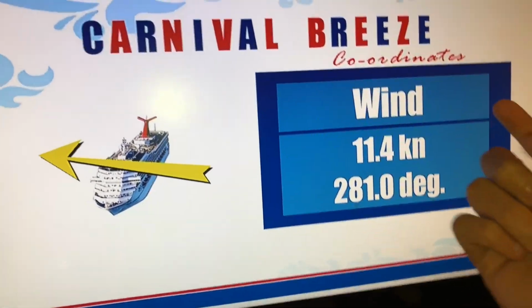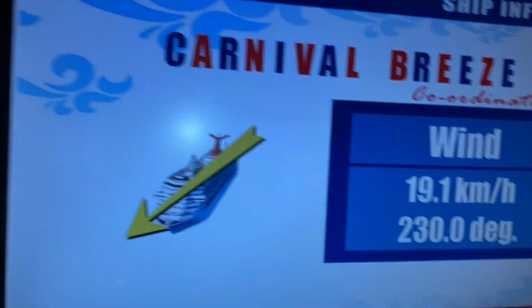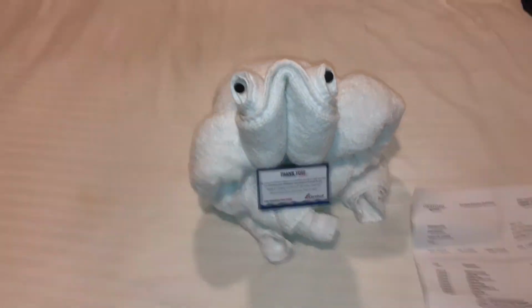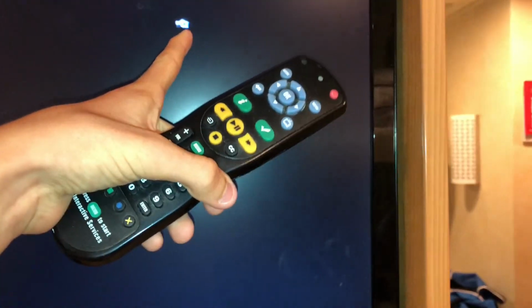There's the wind. That's how the wind is. Josh is actually asleep right now, so I gotta be quiet. But yeah, there's the wind. Speed again. But there's a frog. Got a gorilla buster. If I change the channel, that's our forward view. So that's what we can see. That light is my phone light. But yeah, that's all you can see.